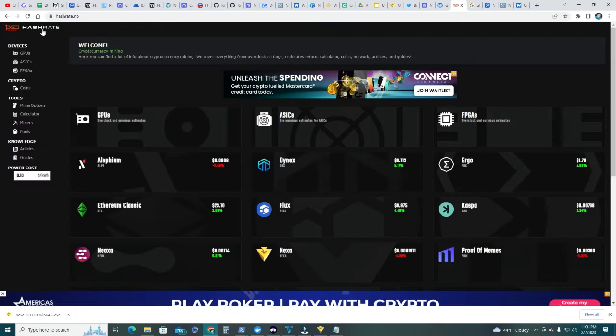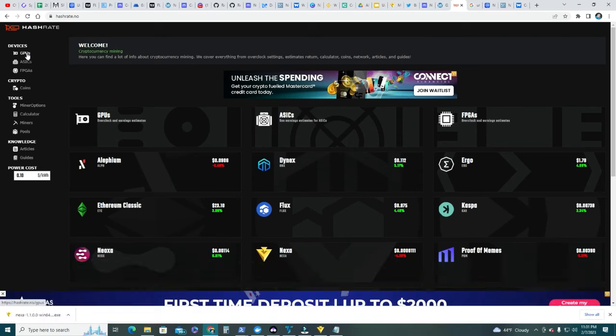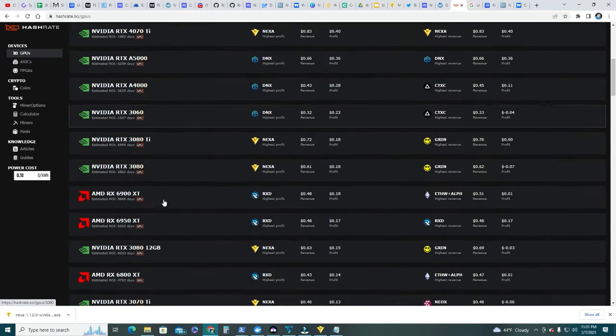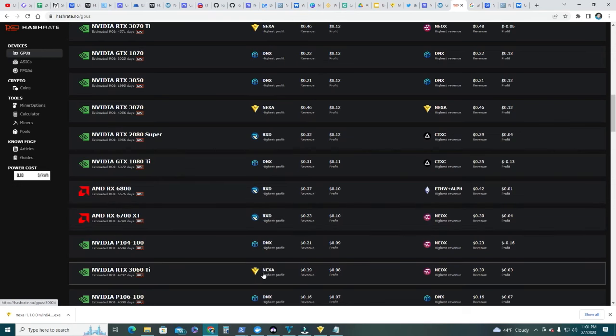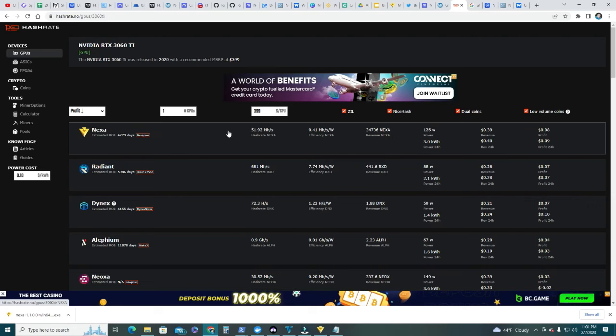All right, and before configuring our batch file, we should go to hashrate.no, and find the GPU you're gonna be using. I'm gonna be using an RTX 3060 Ti, because that's what I have on this computer. Click on GPU, find your GPU here. Let's see if I find mine here. 3060 Ti, perfect, NEXA. There it is. All right. So apparently it's the highest profitable coin right now. And it says here, click there.